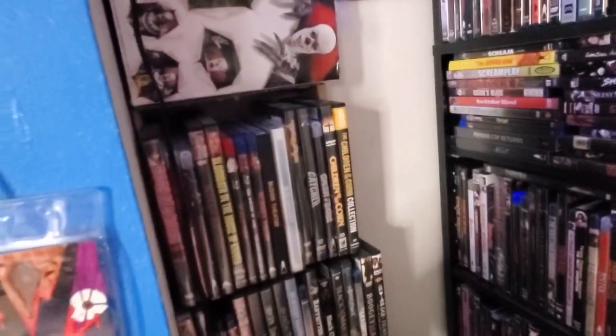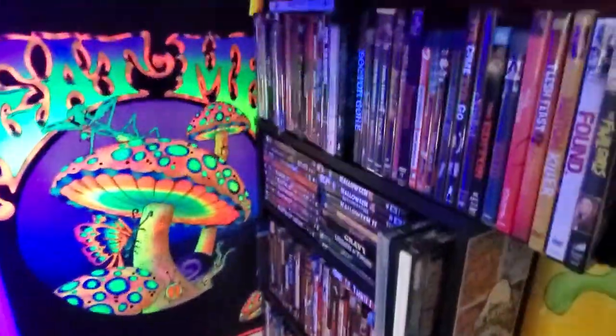Let's get up off the floor. I'm gonna pause the camera for this one. All right, we're back, and we're in the corner now. We're in the corner of the closet now. All the way over here.